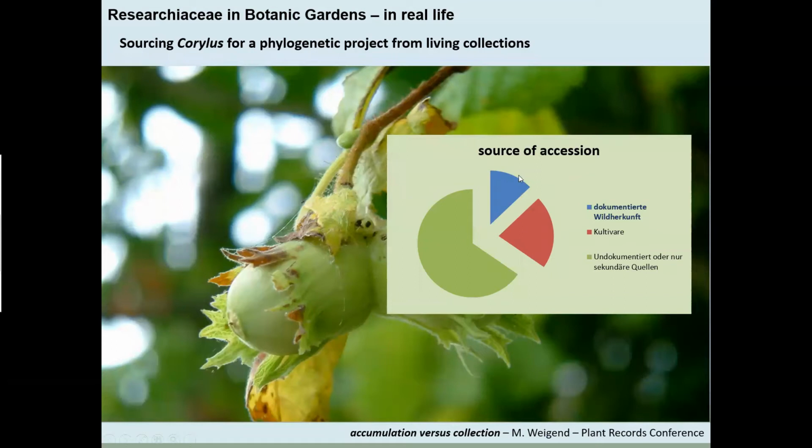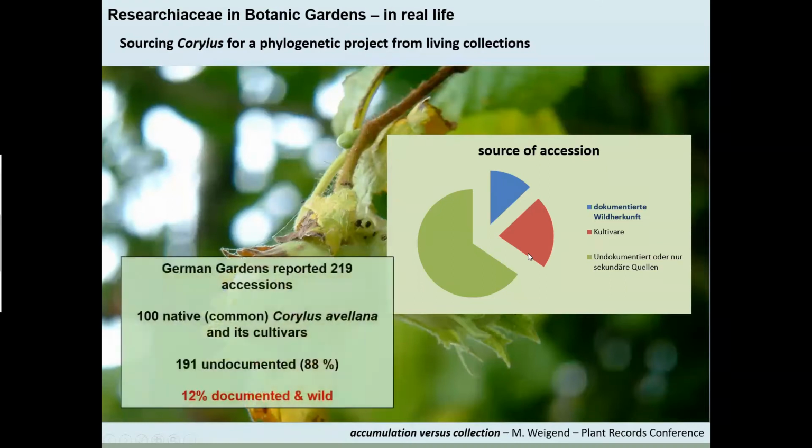And it turns out that if you look at German botanical gardens and neighboring countries, then we got reports of 219 accessions of Corylus avellana. 100 of them were native common Corylus avellana, and 191 were undocumented, which means 88% of the Corylus in botanical gardens, and those that answered, is essentially useless for a scientific study. At least if you want to do a comparative scientific study, because you would never know whether the material you get from Hamburg is the same clone as the one from Mainz and where it originally came from.